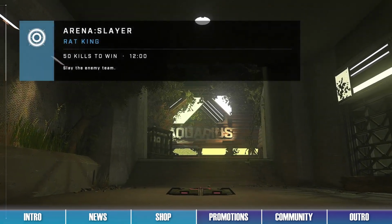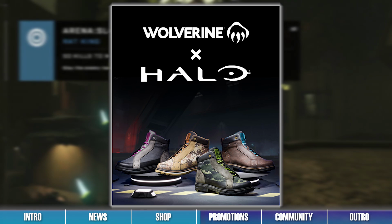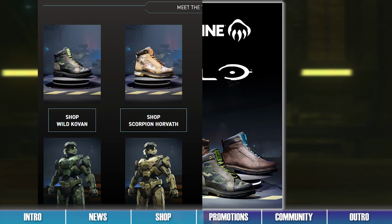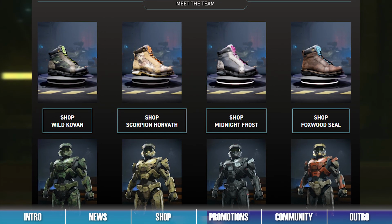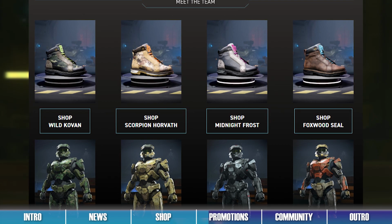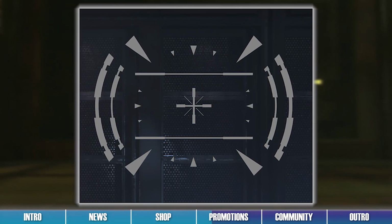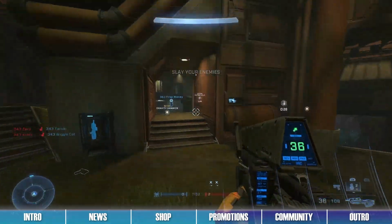Time for this week's Halo Infinite promotions. A nameplate backdrop can still be earned with a purchase from the Wolverine X Halo Spartan Collection. By purchasing a pair of boots from this limited edition collection and signing up for emails from Wolverine, you can get yourself the Plasma Lock backdrop for Halo Infinite. After purchase, an order confirmation email should come through detailing how to unlock this backdrop.